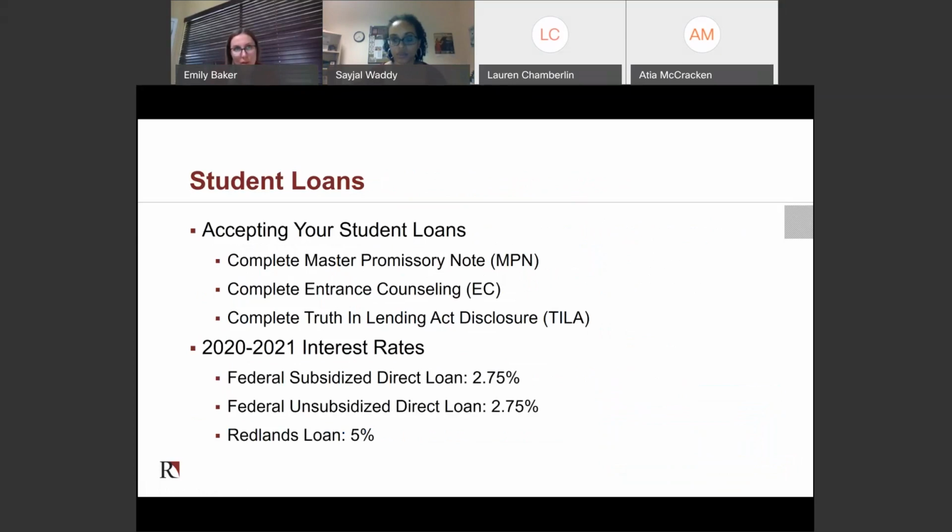Sure. The first type of loan that we would recommend you consider, if you're considering using loans to pay for your education or your student's education, is the federal direct loans that were included on the student's award letter.